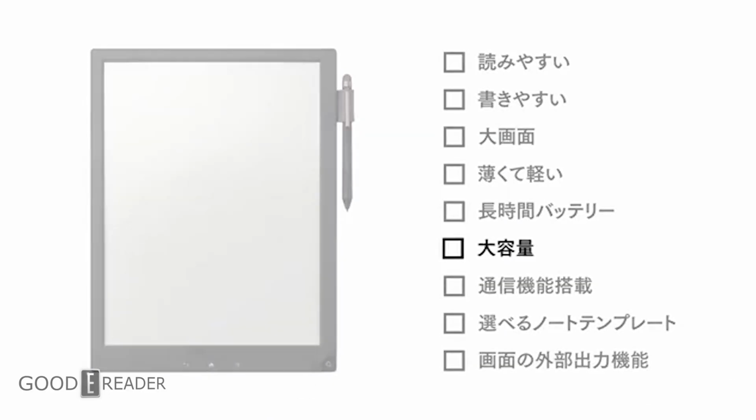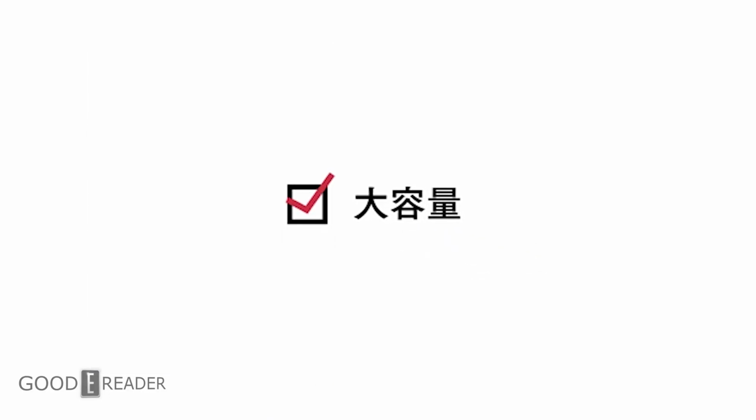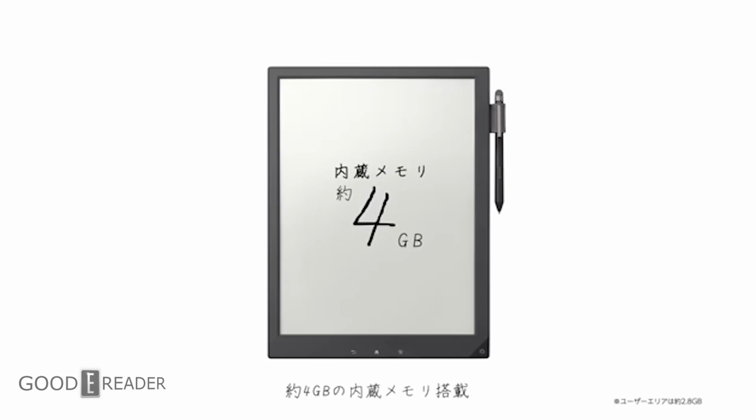Let's face it, 13.3-inch devices are very expensive. They started out back in 2013, kind of, with the Sony DPT-RP1. It was only a professional device. Law firms, musicians, and production studios used these, and basically, they weren't really available to the end consumer.